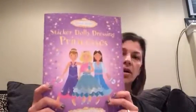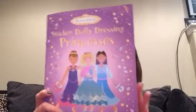Those are great. Another one is our sticker dolly books, our sticker books. This one features princesses. They look at the picture and then they find the corresponding sticker page and then put the stickers on the princess. We have all kinds of them. We have factual ones from long ago. We have knights. We have space ones. We have weddings, pop stars, a ton of them. So take a look at those.